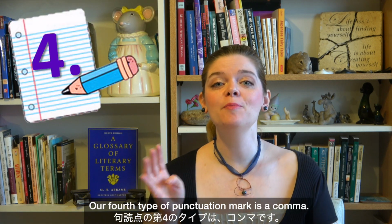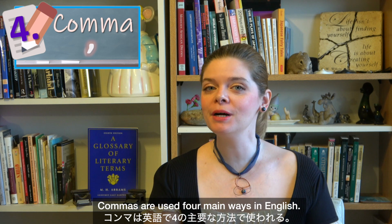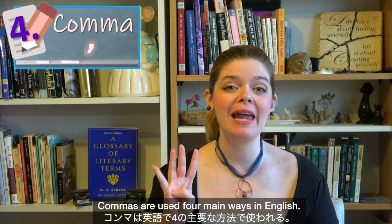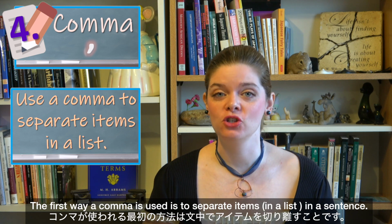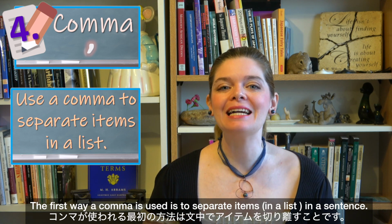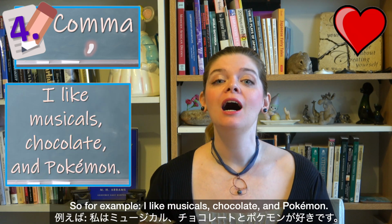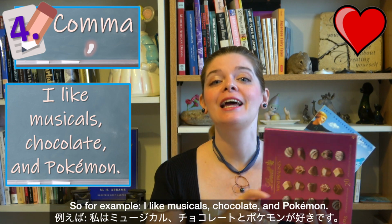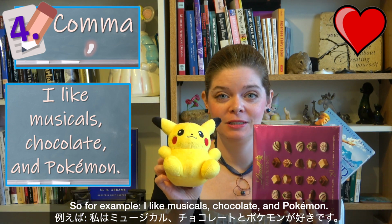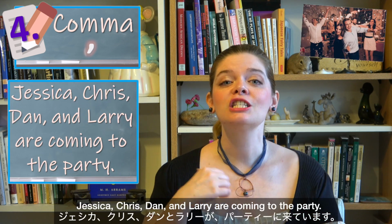Our fourth type of punctuation mark is a comma. Commas are used 4 main ways in English. The first way a comma is used is to separate items in a sentence. So, for example, I like musicals, chocolate, and Pokemon. I'm separating the items in a list with commas.